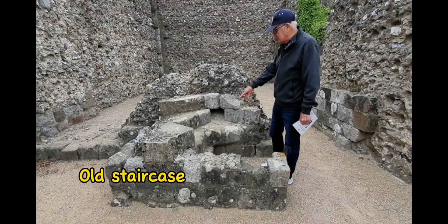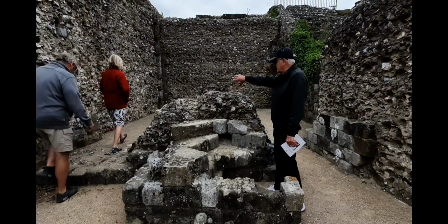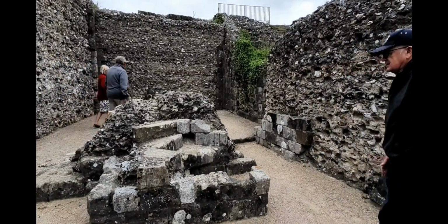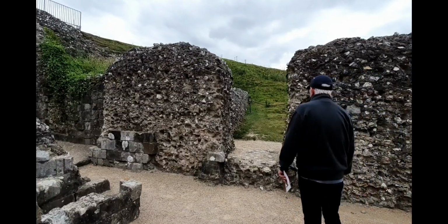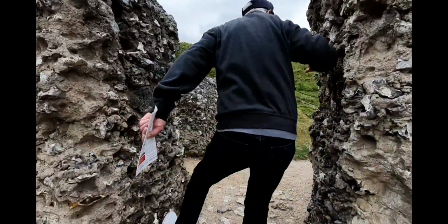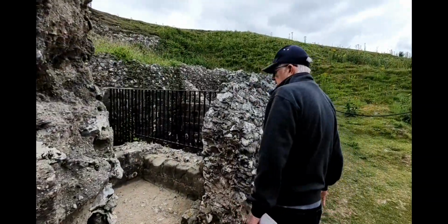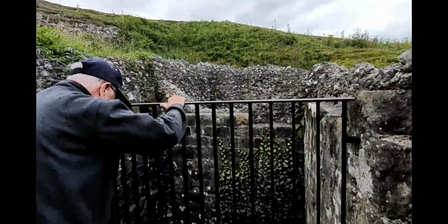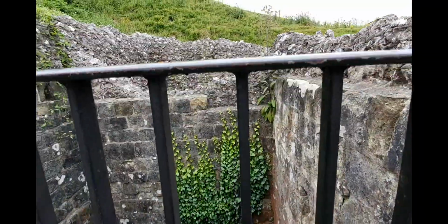This looks like it was an old spiral staircase. You see the footsteps to go up, but now it's all crumbled away. Not sure quite what this is down here, but it's a very deep hole.